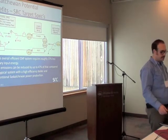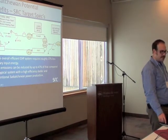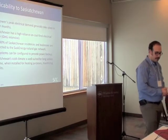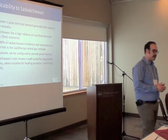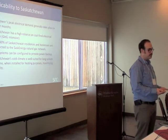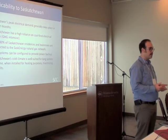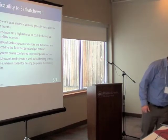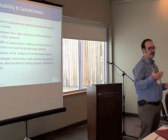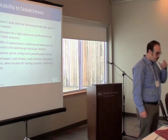We see it as a promise for reducing greenhouse gas emissions, and people always want that autonomous nature in their buildings, where they have backup power and produce their own power. As for the applicability to Saskatchewan, SaskPower's peak electrical demand takes place in winter months, which is great. That's when these systems will be operating. Saskatchewan has a high reliance on coal-fired power, so it's very greenhouse gas intensive. If you're going to make a benefit to Canada in terms of reducing greenhouse gas emissions, Saskatchewan and Alberta are great places to do that.